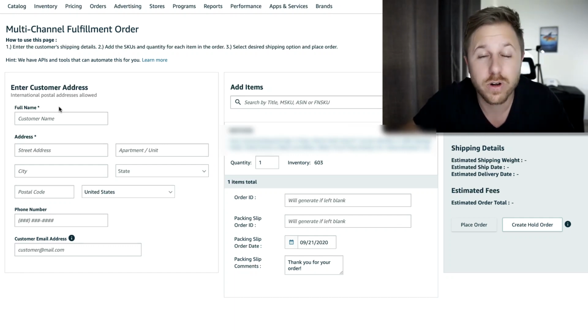So if you have a ton of orders every day, then you would want to automate this. They have different software and tools out there to do that. But since I'm getting maybe 3 to 5 orders a day, some days 0, some days 10, it doesn't really matter. I'm doing it manually, but it's not that much work. You just have to type in this information.